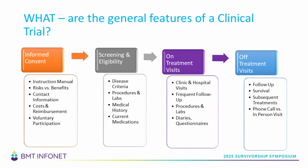So your physician will present the clinical trial to you and explain why he or she believes you would be a good candidate for the study. They will go through how the drug is supposed to work and when you will receive it. The research team will follow up with an informed consent document, and this, as we like to call it in research, is the instruction manual of clinical research.